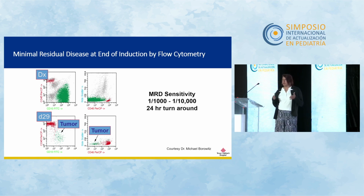So remember, end of induction is about 30 days, 29, 28 sometimes. But the idea is we can look at minimal residual disease and tell how well the patient is responding to chemotherapy. We know that they should be in remission by about a week or two into chemo. If they still have residual disease after a month, they need more intensive therapy, and there are different regimens that are used. But what you see here are two different patients.